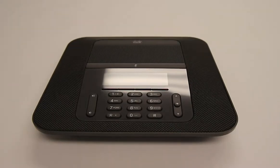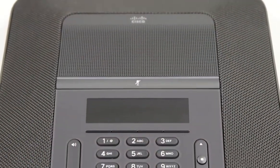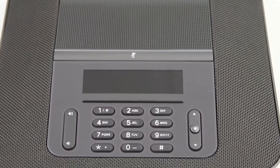This is the Cisco 8832 IP conference phone. The 8832 is a simple, flexible, and scalable solution for even the most diverse rooms. The base unit alone provides 360-degree coverage for any 20 by 20 foot room with up to 10 participants.